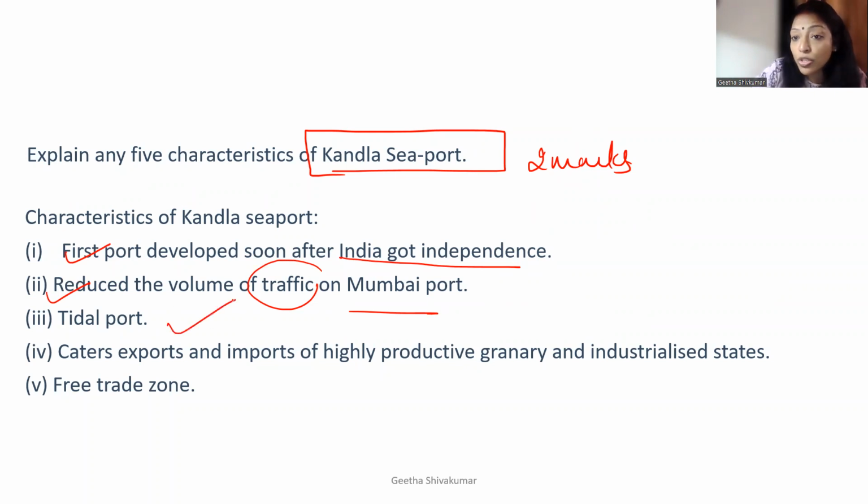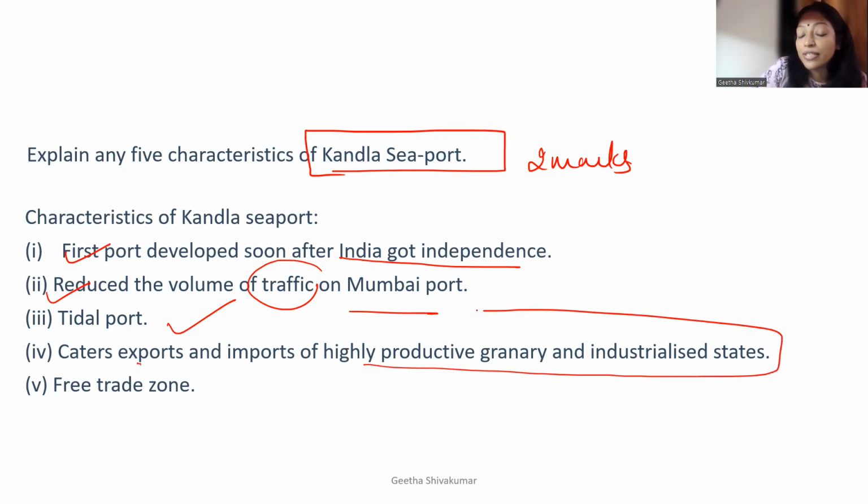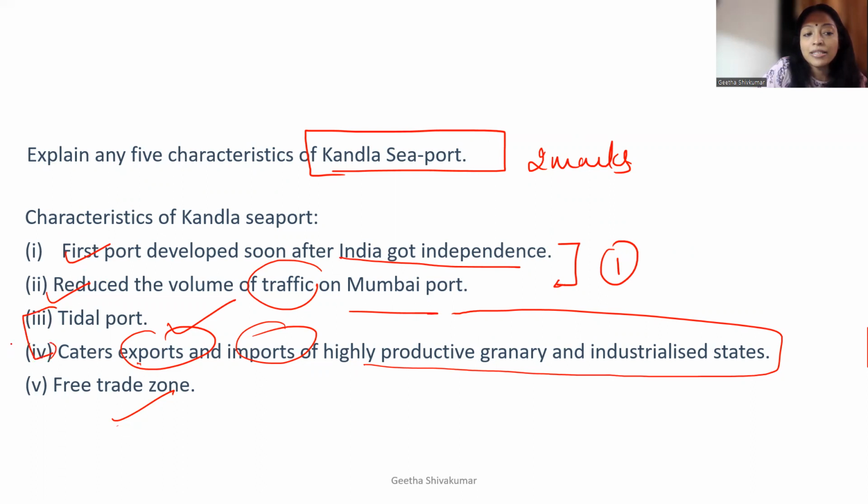It is a tidal port in India. It caters to exports and imports of the highly productive granary and industrialized states. So it takes care of export as well as import. It is a free trade zone. So these are the 5 characteristics. If the question comes for 2 marks, these 2 can be clubbed as 1 point and these 2 can be clubbed as the second point, and this is your third point.